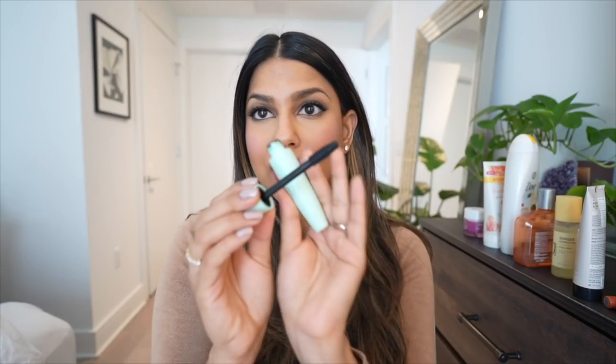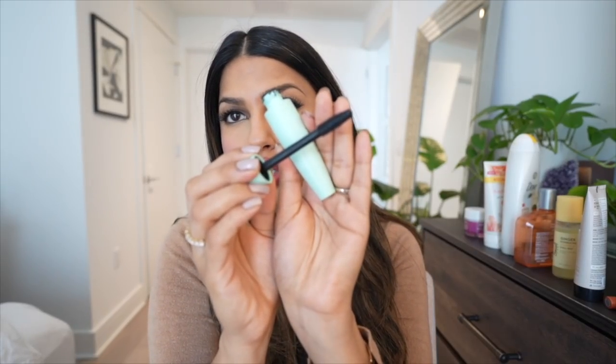I am wearing falsies, but you guys will see the demonstration of just the mascara. It really does have a crazy before and after. And also, I just wanna show you guys the wand of it for anyone that is wondering. This is what it looks like. And again, it just does a great job to volumize, separate, lengthen your lashes. And I really, really love this.